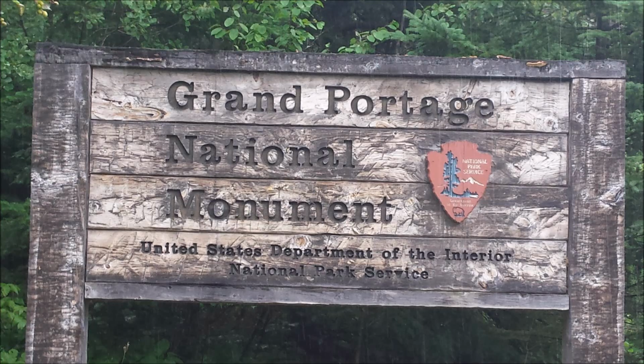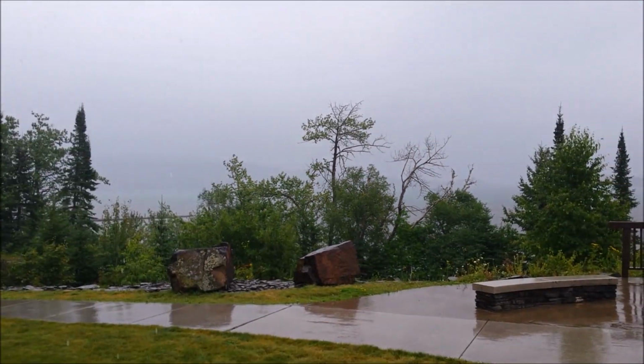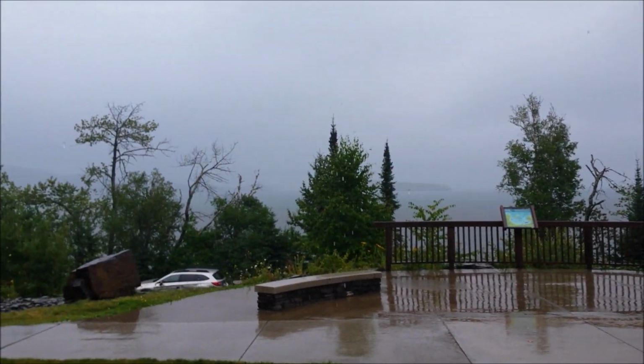Alright, I'm going to share with you a really cool national monument in Grand Portage, Minnesota, run by the National Park Service. Yeah, it's raining pretty good now, but this is a visitor center. I'll go in there.